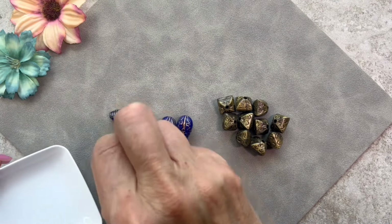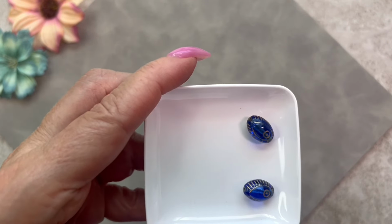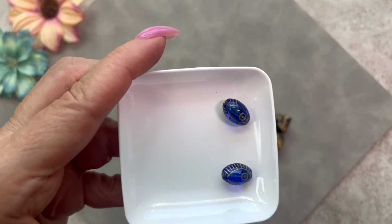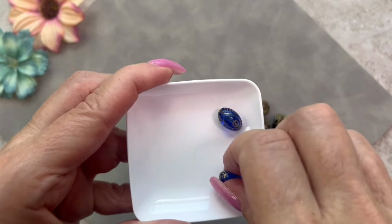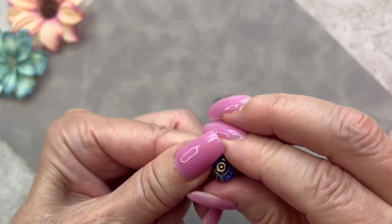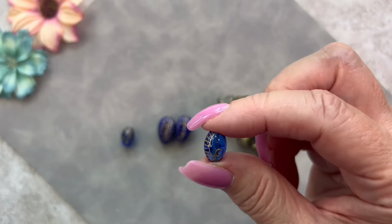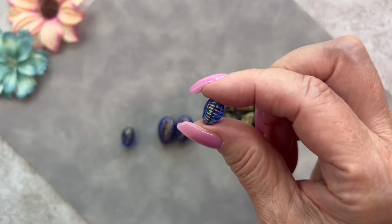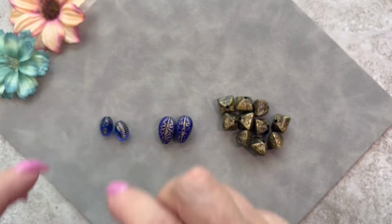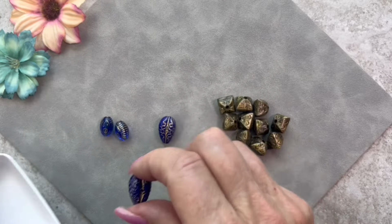Let's take a look at these two. They're so cool looking, aren't they? They're listed as Egyptian blue Czech glass evil eye beads, and they measure 12 millimeters in size, and it looks like they have a gold wash. They're nice and transparent too. Look at that. I'm not sure if the camera's picking up how beautiful these are, but they really are beautiful. There's the sides. I like these. And I like that there are two, which means you could make some earrings if you wanted to. Let's take a look at these.